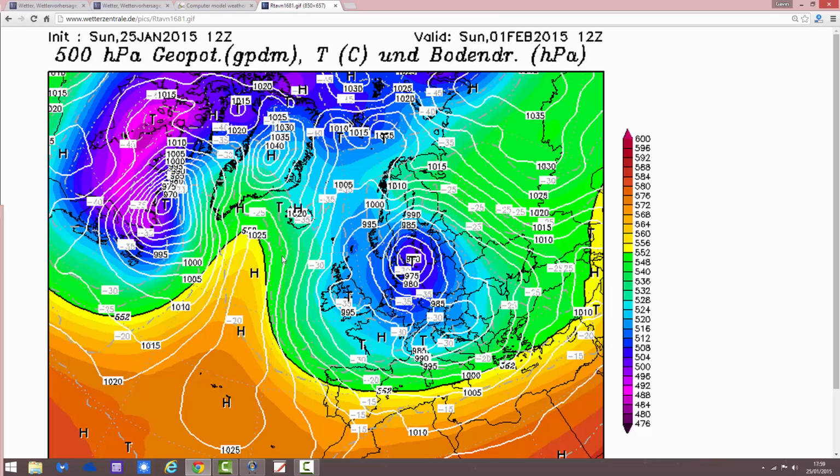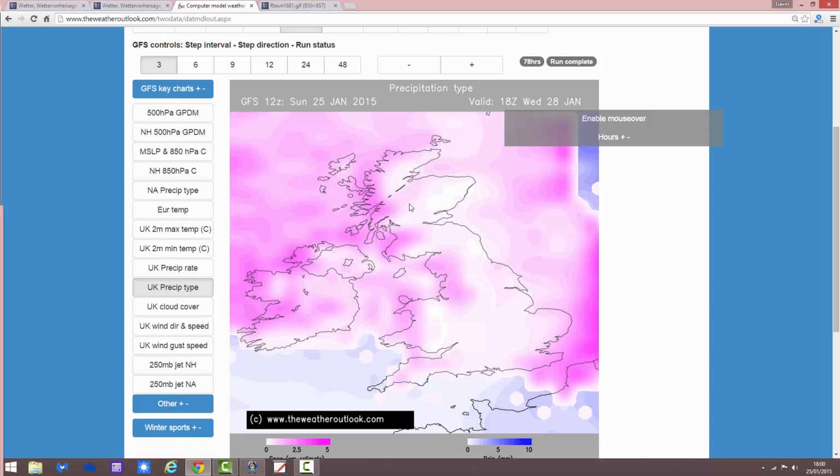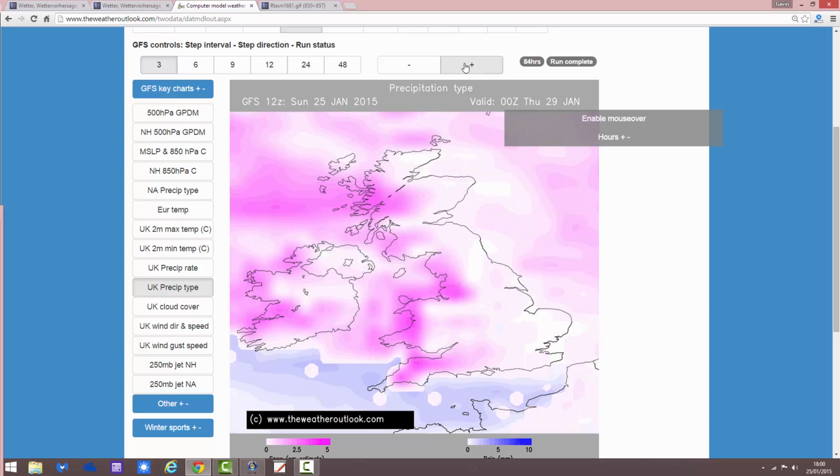But you just get the idea that this is an unstable flow that we're in through Thursday, Friday, Saturday, Sunday. Very unstable. There will be snow, I think, in places. There'll also probably be rain, particularly Friday and Saturday, because again the fetch is off the Atlantic. Just see how the precipitation type forecast deals with this second half of the week.